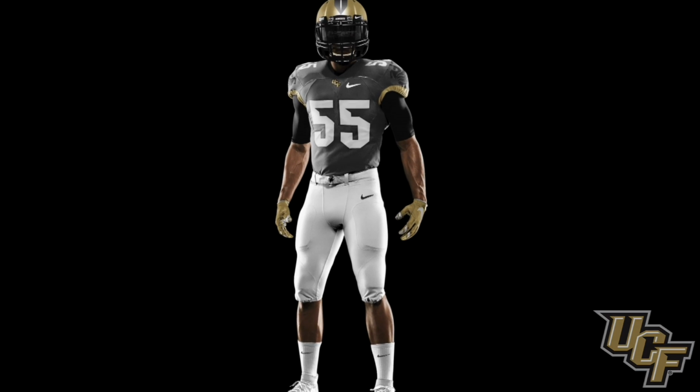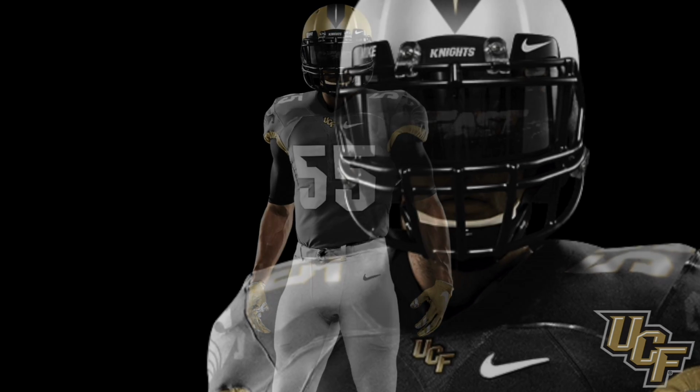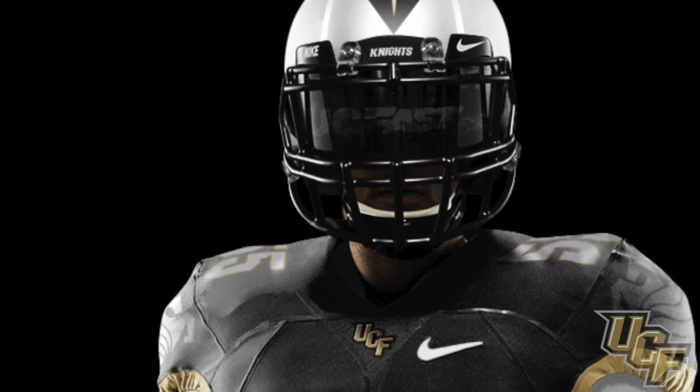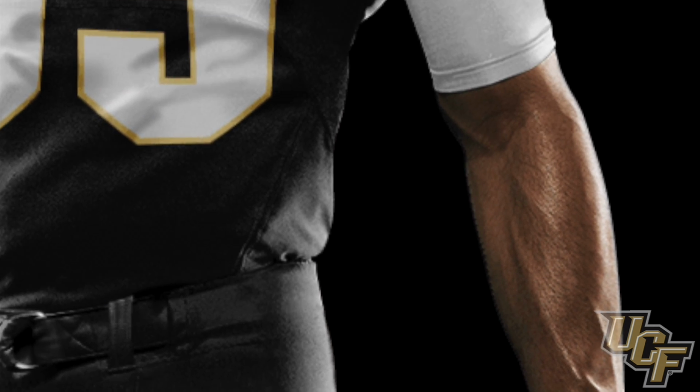One of the things the school asked for was an interchangeable system that they could mix and match. So instead of having 3 or 4 uniforms, now all of a sudden you have multiple combinations. So you can create a unique look for almost every game.